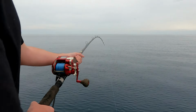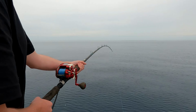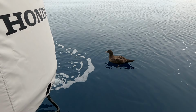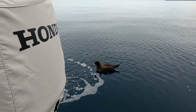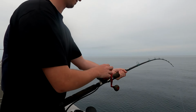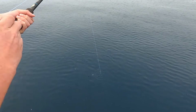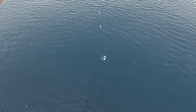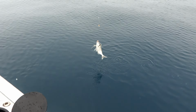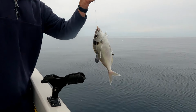How far away is it? About 40 metres to go. This guy hopes it's for him. He's ready, he's excited. It is a terakihi, yes! Woohoo! Yes.